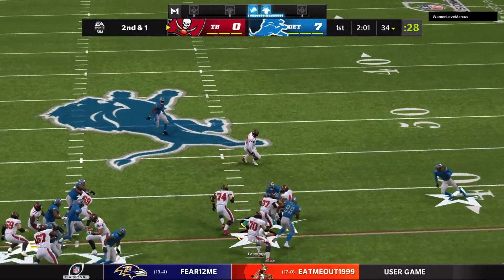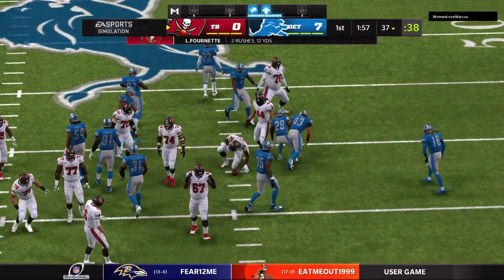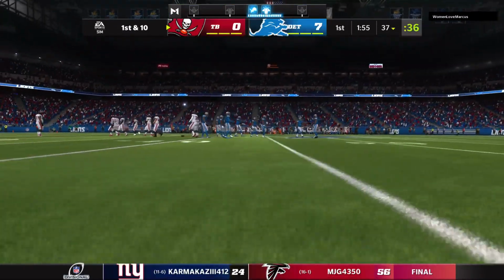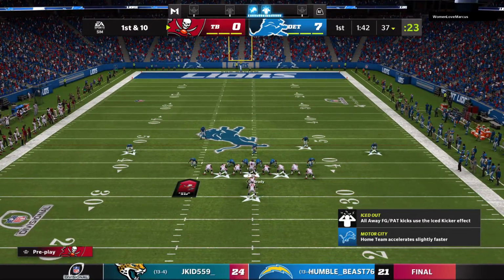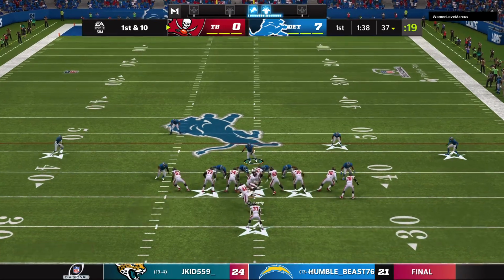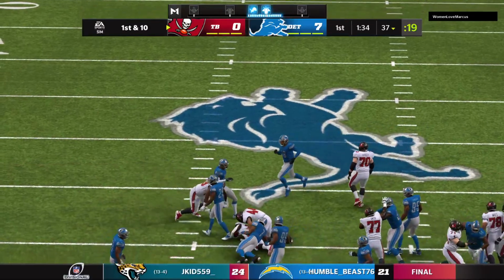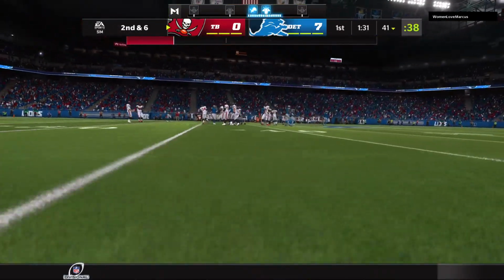Here's a give to Fournette, and he'll be brought down right around the 37. I know what you're thinking out there. I know a lot of you are thinking, take a shot downfield. It's a great spot for it. I'd say maybe later in the game, definitely in the second half. But right now, I think they were just trying to get some momentum built. Get a 1st down, pick it up, and keep moving. A run with Fournette there, so push this forward for about 4 on 1st down.